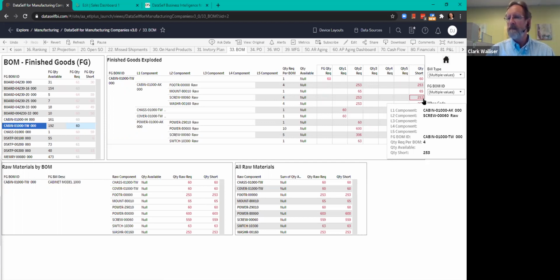I'm looking at my notes here. This is a case on my second use case, another customer, who had some really critical needs because they have e-commerce and might get over 1,000 sales orders in an hour through their e-commerce system. They used kit BOMs, so they had to make sure they had all the raw materials available in a just-in-time environment. So they actually have DataSelf.